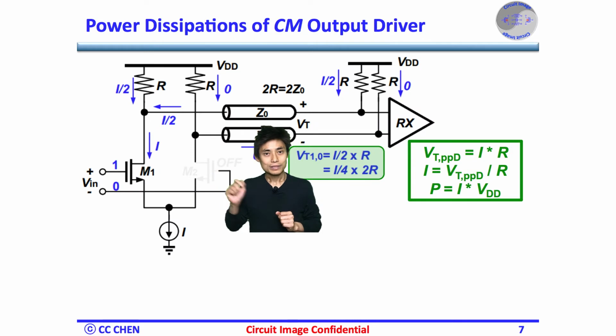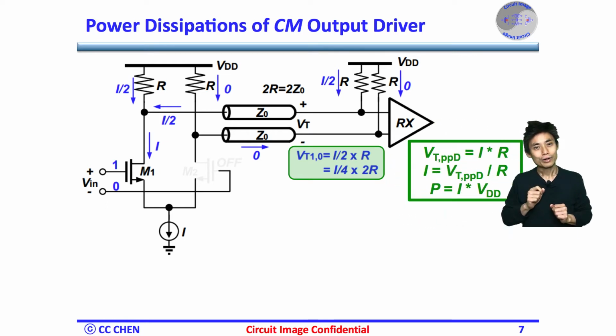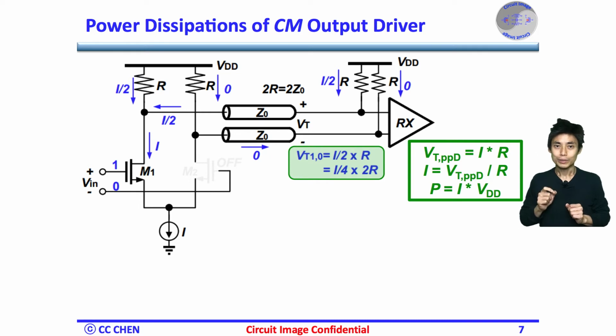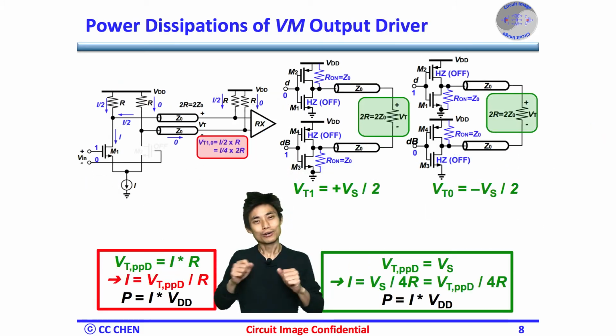The current mode driver's current versus output swing image is shown here. The differential swing of a large 1 or 0 is driven by the current I times differential resistance 2R. Therefore, the total current would be the peak-to-peak differential swing divided by single resistance R. Then, the power would be the supply voltage VDD times the total current I. Is this low enough? Of course not.